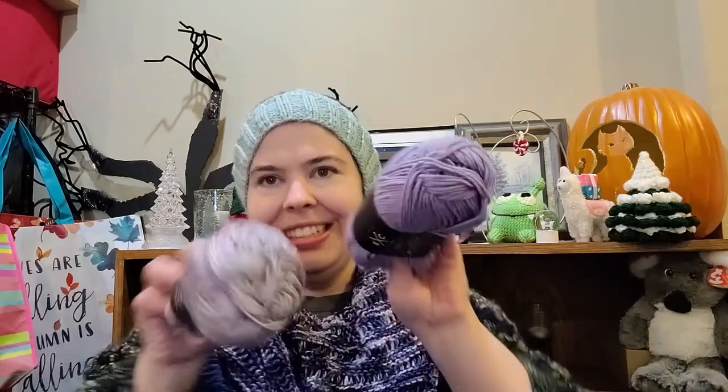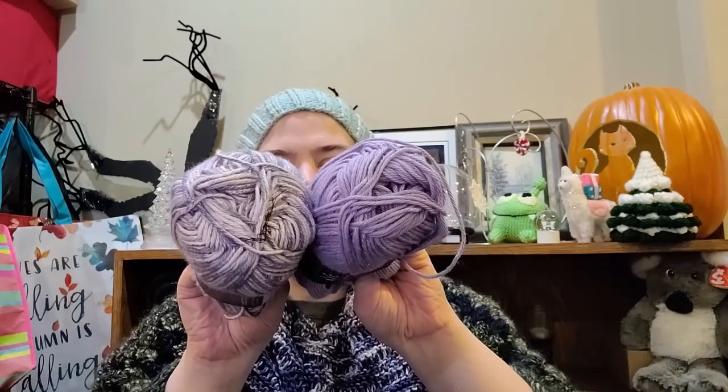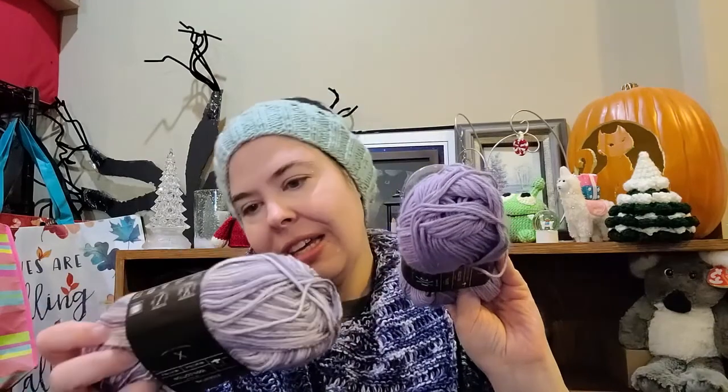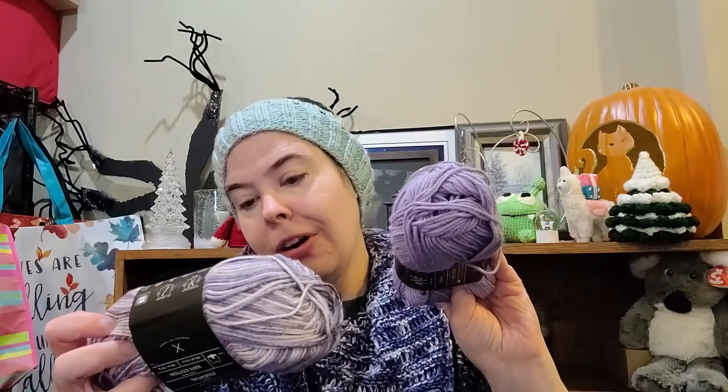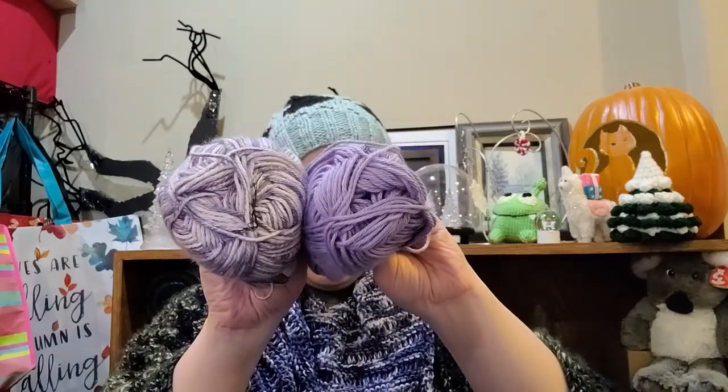let me go. There we go. These colors. Aren't they pretty? I thought my mom would like those because she loves purple. So this one is Lilac and this one is Lilac Var. So I'm thinking variegated. But aren't those pretty? Yay! New yarns.